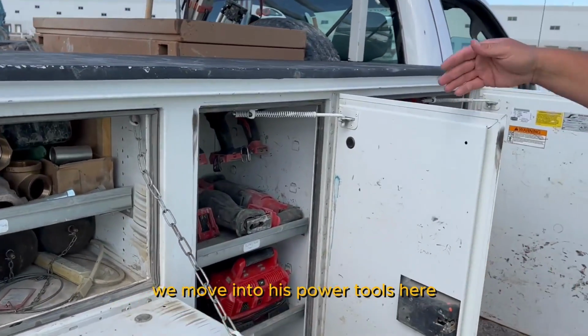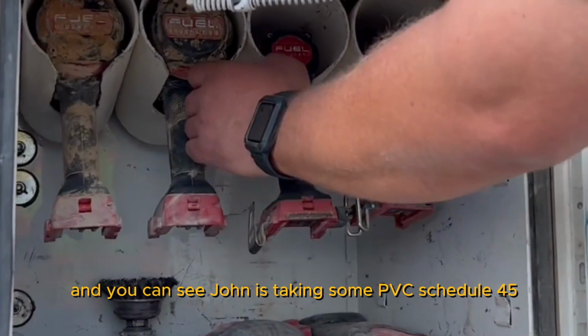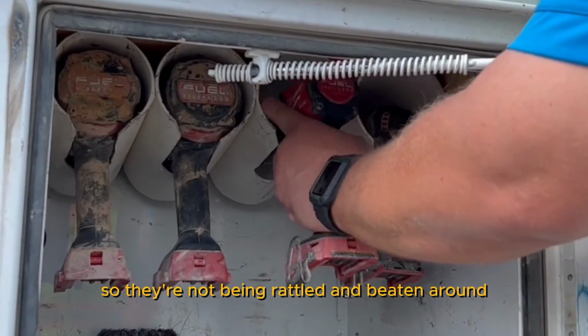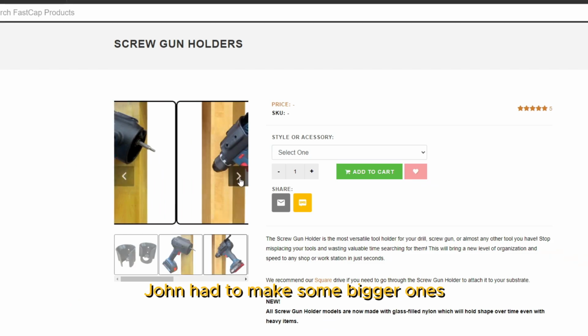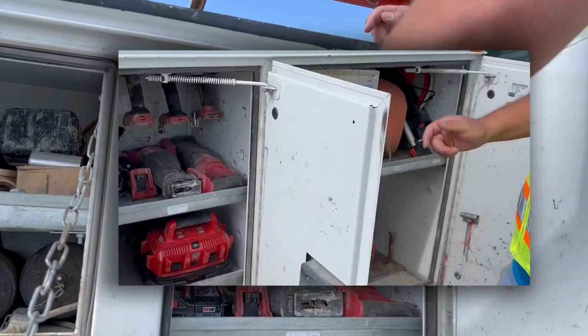We move into his power tools here, and you can see that John has taken some PVC Schedule 40 pipe to hang his power tools up so they're not being rattled and beaten around. Paul made these. They're pretty sweet. John had to make some bigger ones for our bigger 1/2-inch guns that we use to put together water fittings.